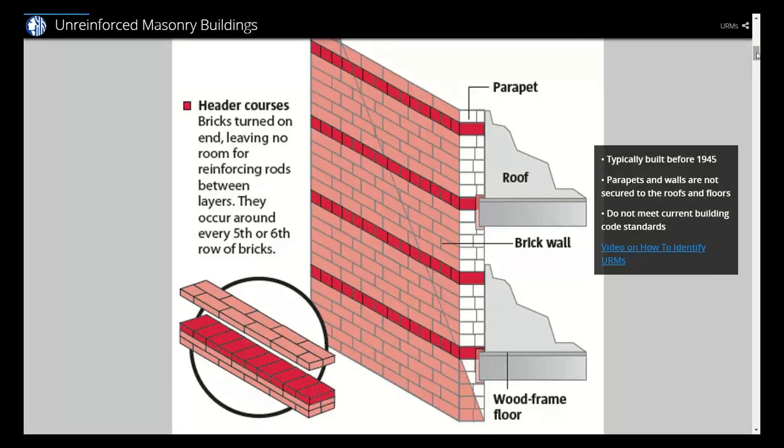So just real quick, when we're talking about unreinforced masonry buildings, there are some different kinds, but we're usually focused on brick buildings. So classic red brick buildings, where essentially floors are not structurally connected to walls. So they're essentially just sitting in pockets. And parapets above roofs are also not structurally connected to the roofs. So that's really what's causing them to be more vulnerable during earthquakes.